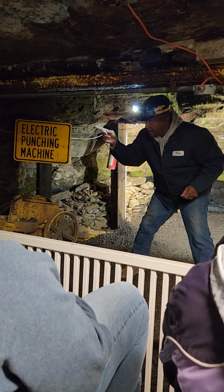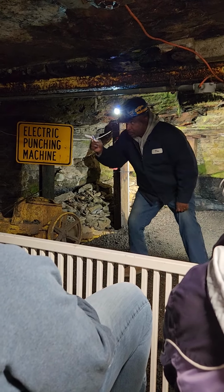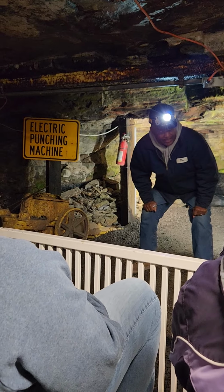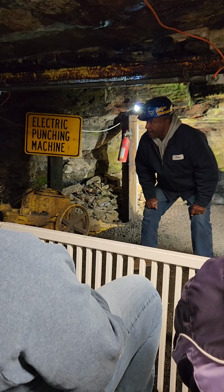I showed you guys a replica. Some of you saw that replica of the mule team. Mules and ponies would pull that coal outside the mine. That's how they got the coal from the inside of the mine to the outside.